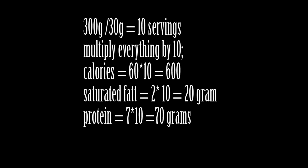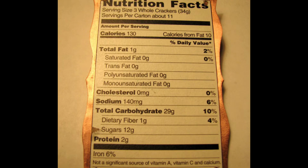Now if you want to check how much saturated fat it has, it's 2 grams per serving, times 10 servings, which is equal to 20 grams. Then you have protein, it's 7 times 10, which is equal to 70 grams overall. So make sure you get that math. If you're not sure, definitely contact me. Alright, so that's the first thing that you want to know, right? Make sure you get that down.